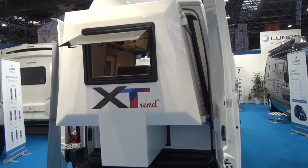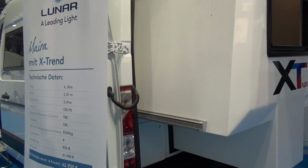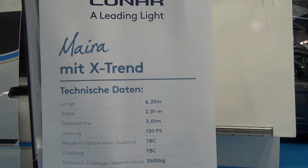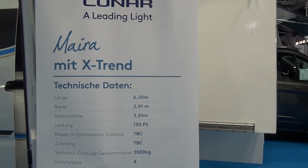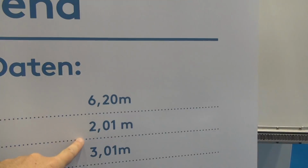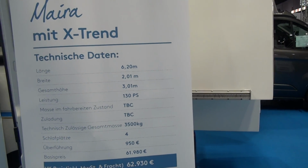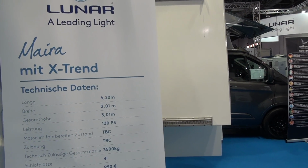Let's have a look at some more details, such as the price, which is €62,000. It's 620 centimetres long. It's only 201 centimetres wide. Now that has got to be a very positive thing. And total height is 301 centimetres. For me, I find that rather attractive. It's tall and it's thin.